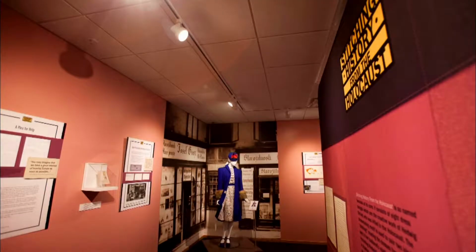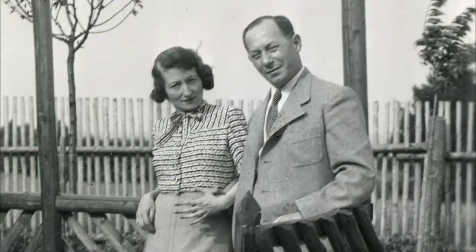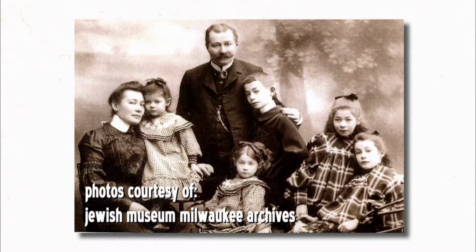Stitching History from the Holocaust is really a look at two different things. It's a very individual look at a specific couple and a specific family, but on a much larger scale, it addresses the huge void of talent, the loss of contributions to the world that were never able to be brought to fruition because of everyone that perished in the Holocaust and all of the hopes and dreams that perished along with them.